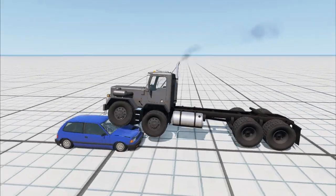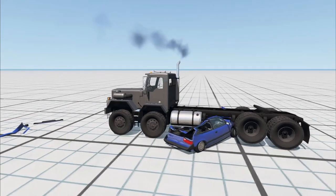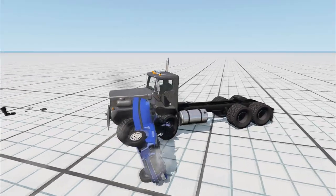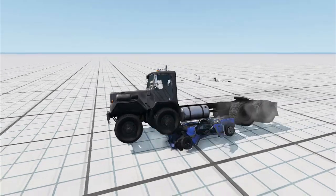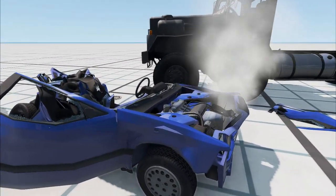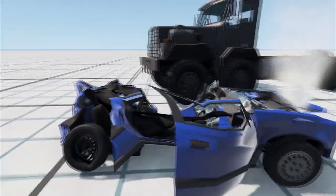Nobody. No freaking body. Oh yeah. The fuel tank exploded in this thing. I love it. Okay, it looks dead already. I mean, the engine is still going to start up, but the fuel tank is going to... I mean, look at the body, it's not even recoverable or something.